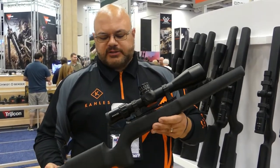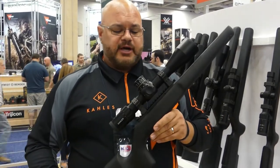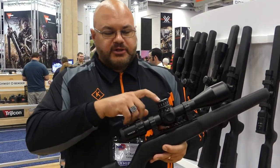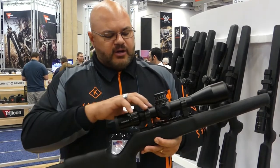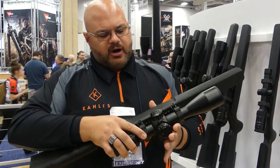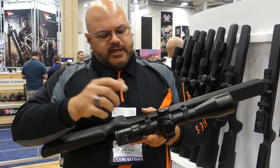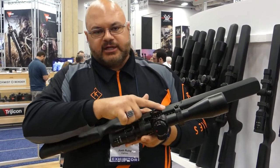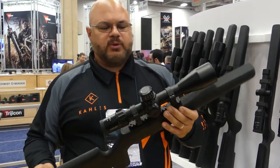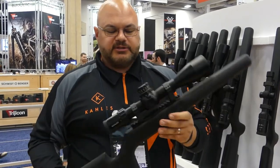This is our new Kahles 5-25. It's going to be a 5-25 power. It's going to be released in August. Some of the upgrades from the 6-24, besides the power range, is we do have a larger elevation turret. We have more robust upgraded internals. And as you see right here, for some of the guys shooting PRS, there's been complaints about bumping or actually turning your windage. It now has a free spinning outside edge that'll absorb that. These will still come with all your standard reticles, SKMR1, SKMR3, as well as AMR and additional MSRs. But this is really great.